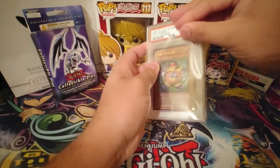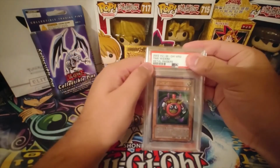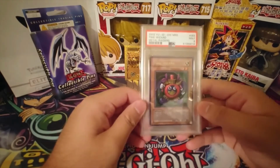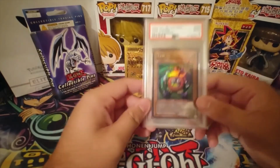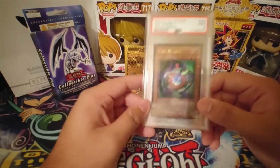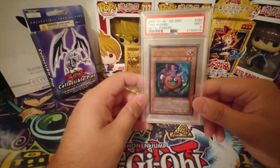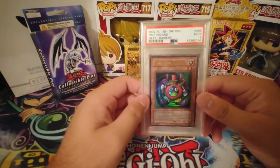Okay guys, moment of truth for you guys to know what it is. It's a PSA 9 graded Time Wizard. If you guys don't know, Time Wizard is my favorite card. Even though I'm called Sparkman, Time Wizard is my favorite card. Sparkman is like my second favorite, but Time Wizard, it calls out to me. I absolutely love this card so much. It looks absolutely fantastic. Man, I can't even say how happy I am about this card.